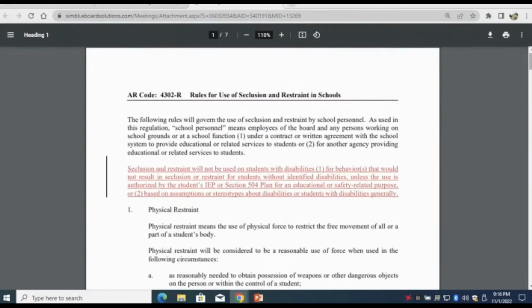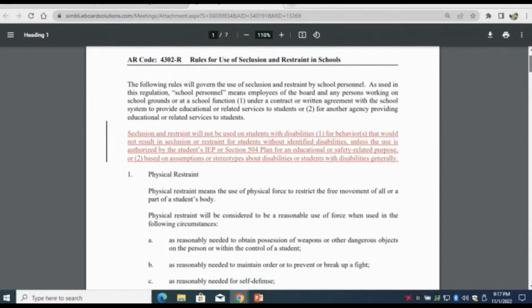Overall, as we discussed in our last meeting, seclusion means the confinement of a student alone in an enclosed space from which they're physically prevented from leaving by locking, hardware, or other means. Could also be direction not to leave, or incapable of leaving, due to physical or intellectual capacity. Overall, there are 5 circumstances where this use of seclusion is considered to be reasonable use of force under general statute. So 1, as reasonably needed to respond to a weapon, control of a weapon or dangerous object.